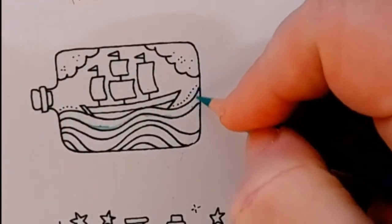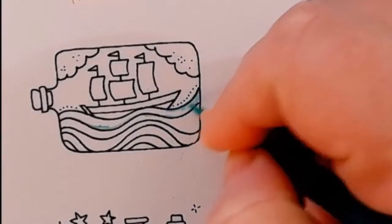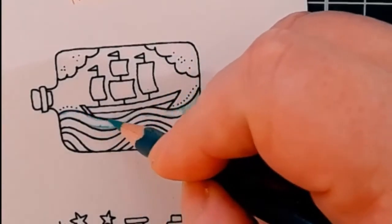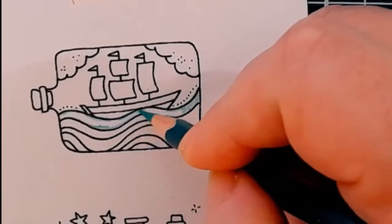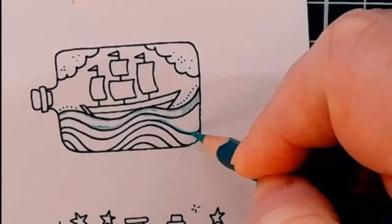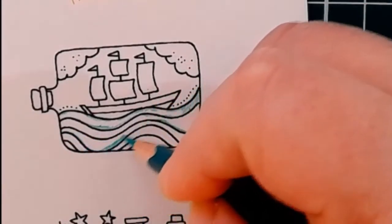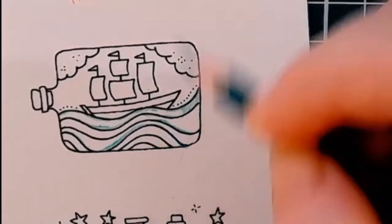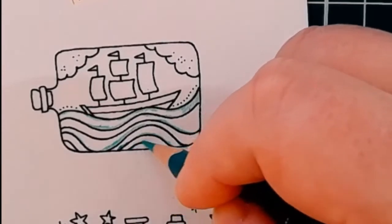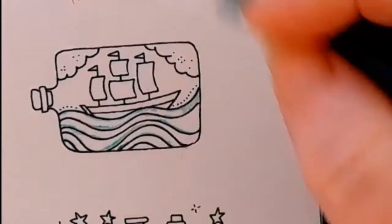I'm going to move you over here a bit so you can see what I'm doing. I'm just putting in a bit of this cool green in little areas, and following those water lines. Now we will also do a test with these to see if they are water soluble or not. They might be, I don't know.